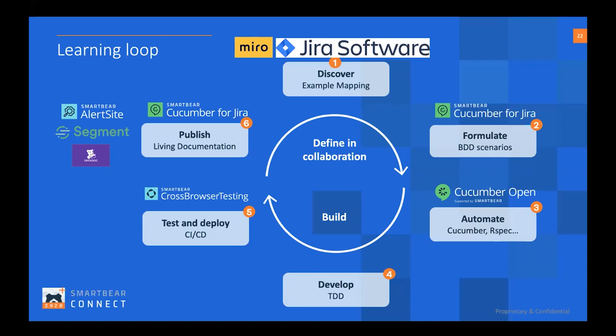CI/CD, the team uses Jenkins. If we have tests that need to be run, Selenium tests on multiple platforms, then we can use cross-browser testing, and then we deploy in production. When it's deployed and the CI/CD has executed all the tests, we can publish the living documentation. So that's what I showed you before. We can see all the feature files with the latest result coming from the CI.